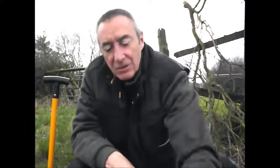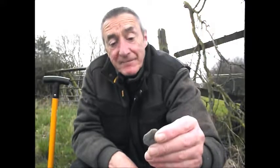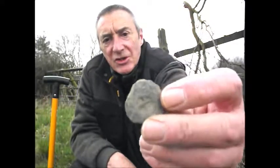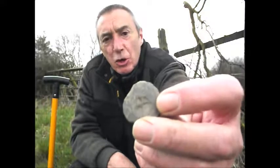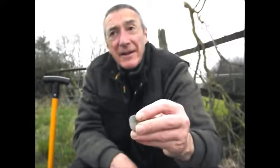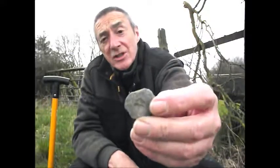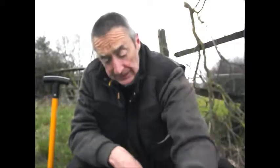And then we dug this religious token up. It's not lead, it's pewter. You can just see that, and you can see what's left of the cross in the middle of it. So that was that. I mean, that's probably medieval, so it could be about 600 years old, quite easily. And then we went all religious, and we dug that up.